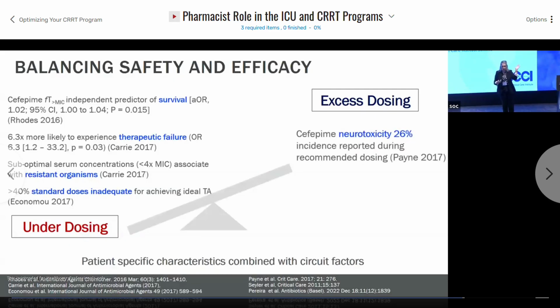Excessive dosing, cefepime neurotoxicity. Is this a buzzword in your institutions the way it is in mine? I'm seeing some head shaking. Yeah. We don't know what the incidence is of this, but we need to be looking out for this. So you can't just set it and forget it. You need to make sure we're de-escalating based on your bacteria.